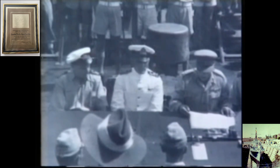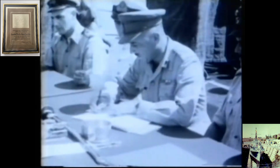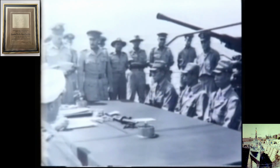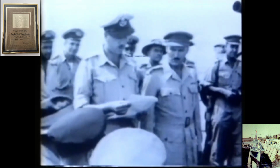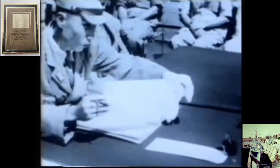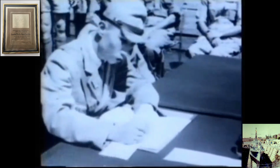I sat on his right-hand side as the official representative of the Australian Navy, and opposite us sat the Japanese. The terms of surrender were read out by Brigadier Stevenson in English, interpreted by an Air Force officer who understood Japanese. The senior Japanese officer then signed the instrument. It was handed over the table to Brigadier Stevenson, and he then countersigned it.